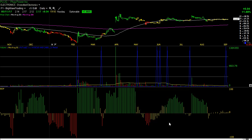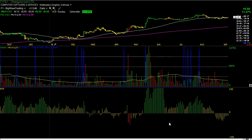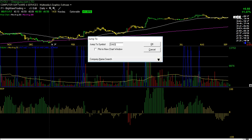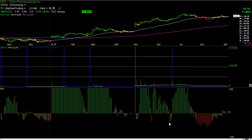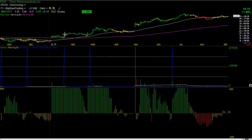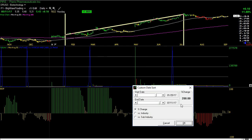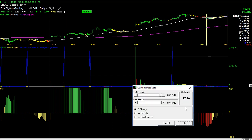But PLUG, perfect speculator scan, quality name, but 1% because it's not high price. So like NVIDIA and CYOU get 2% for being perfect speculator, but DAIO, PLUG, and PIRS, they're only going to be 1% for being perfect speculator because they could still fail. But as you can see with PIRS, if we just start here, whoops, press the wrong button, go up to this high here, we're looking at a 200% gain, and if we use these lows as an emergency cut loss, we're looking at over a 10-to-1 reward risk ratio.